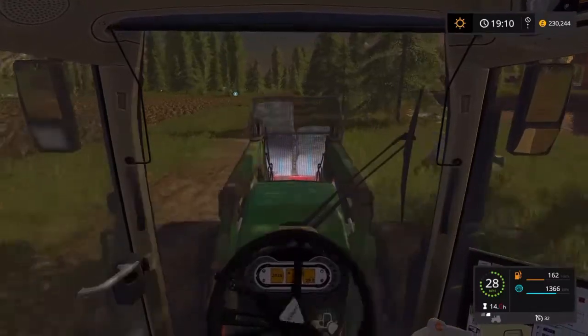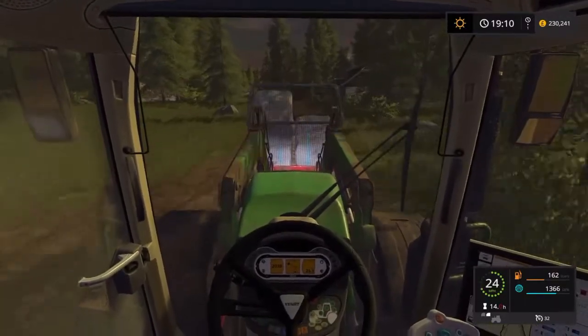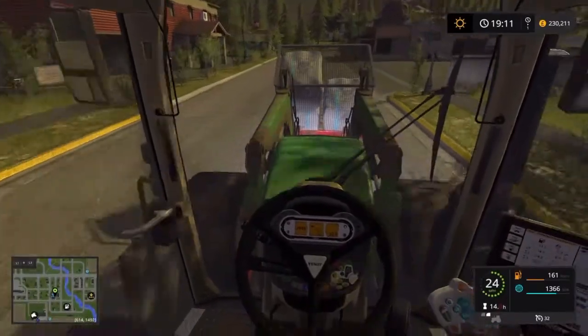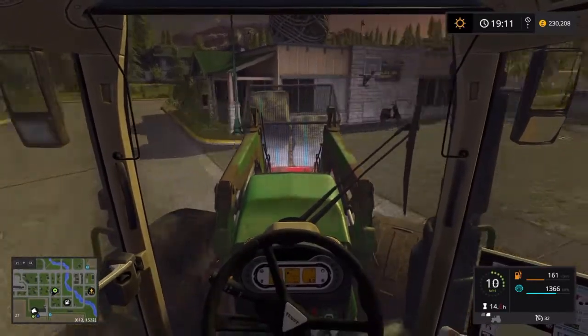What we're on at the moment, 230,000. That is dropping a little bit each time because obviously I've got the worker seeding, but it should be a nice little earner. We are approaching the spinnery. Let's see what we get. Where's the drop-off point? Oh, just here on the right.